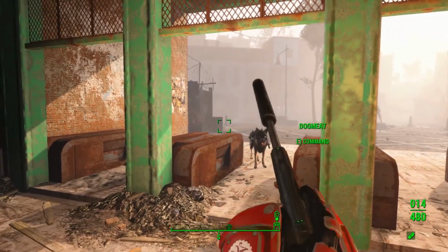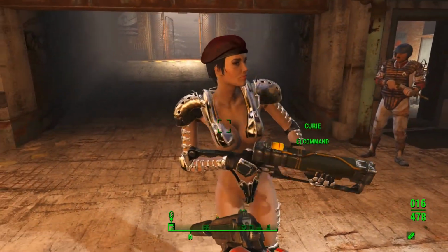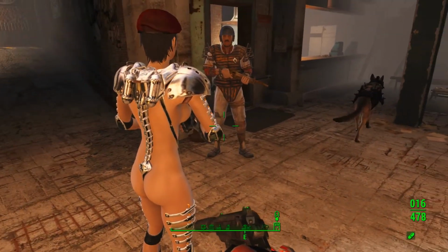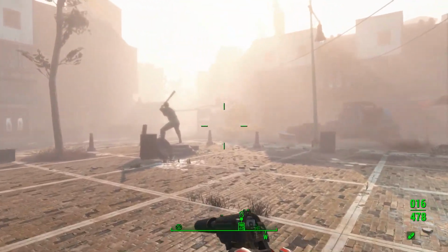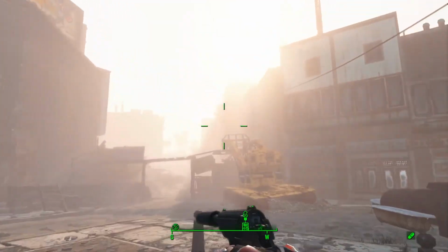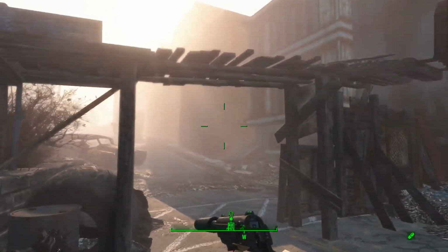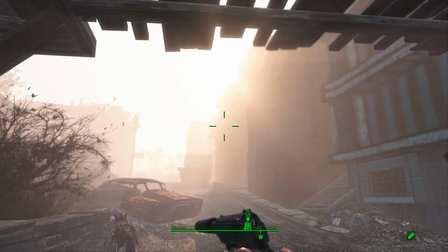Sounds like we got trouble brewing. How are you doing? Oh, you are so well geared. Look how nice she looks in that. Don't stare at her though, guys. Come on. All right, there should be super mutants over in this general direction. Man, the lighting is terrible here. It's all overcast and such.